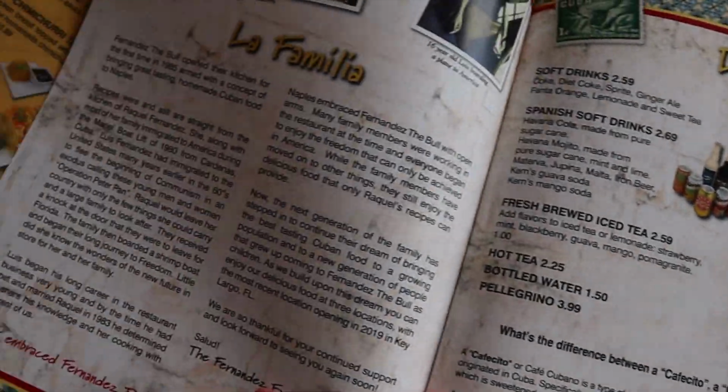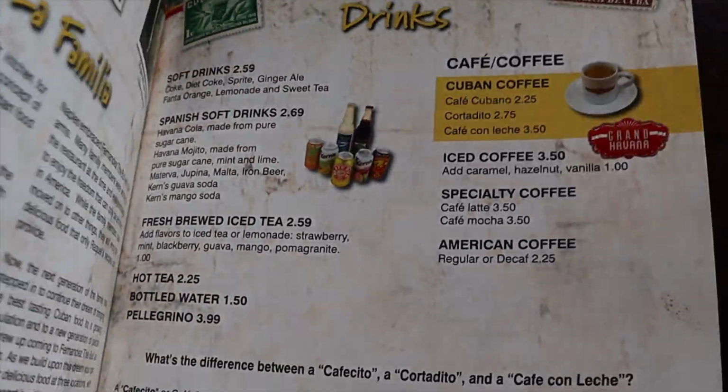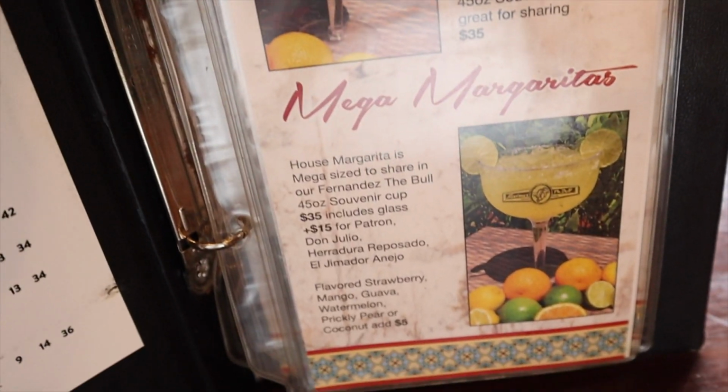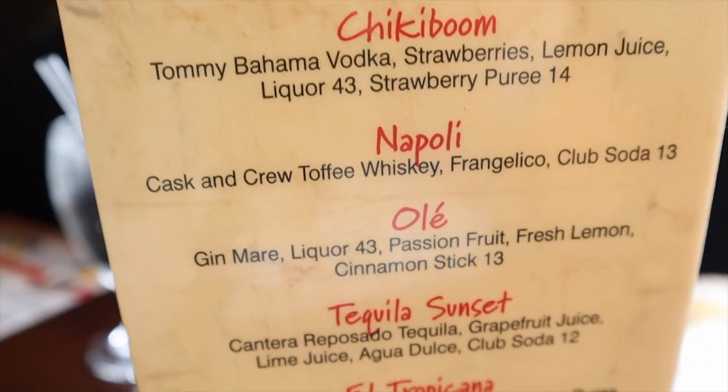Now, let's be honest, you're here for the food, and this menu has it all. Now, we just have to figure out where to start. While they have all the drinks that you would expect, we discovered they've added some fresh new cocktails to the mix that we have to try.